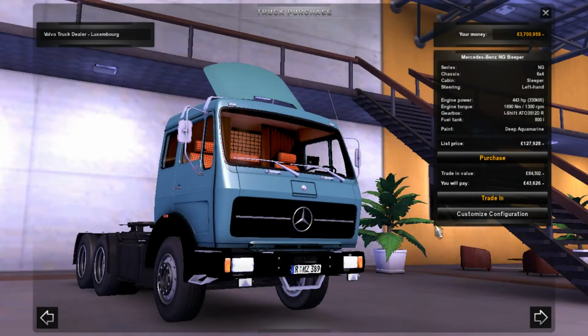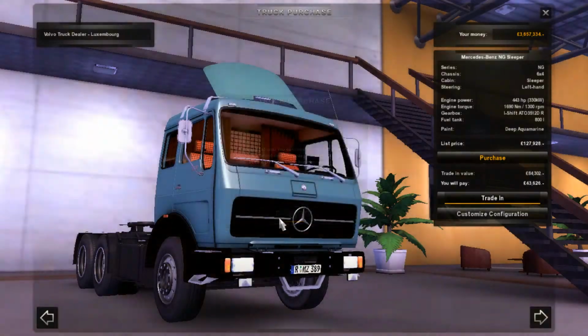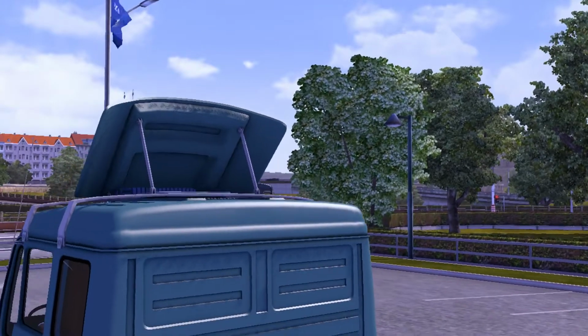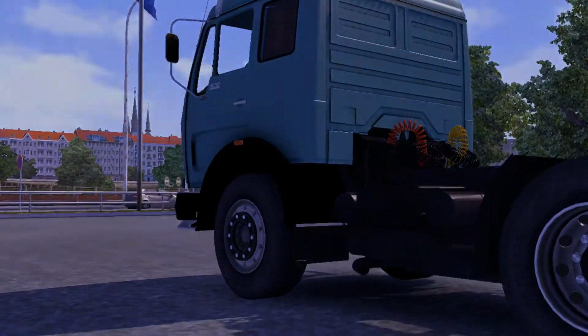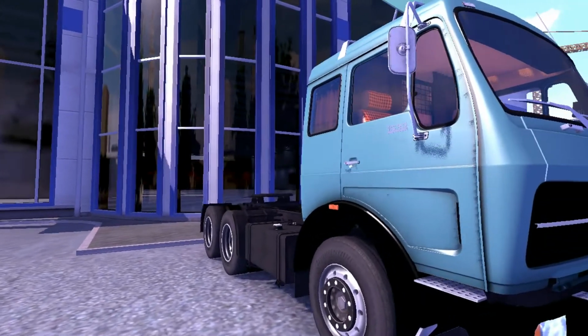So we're going to go ahead and confirm that, and we're going to trade in my Volvo for this, and there we go. Ta-da! So straight away in the daylight you can see that the textures are very high quality. There we go, just some sweeping shots of it. So overall I think it looks really nice.